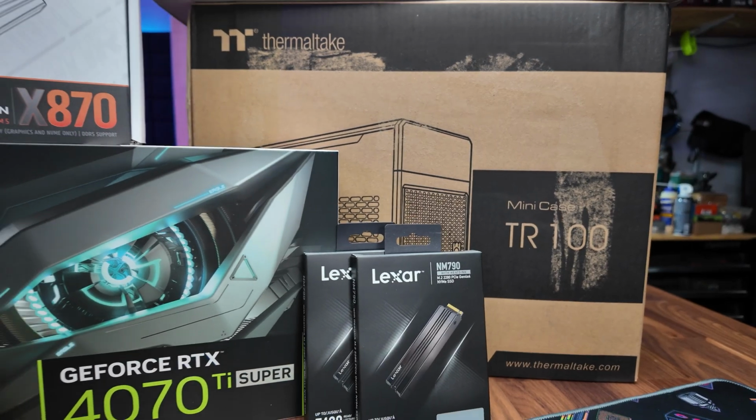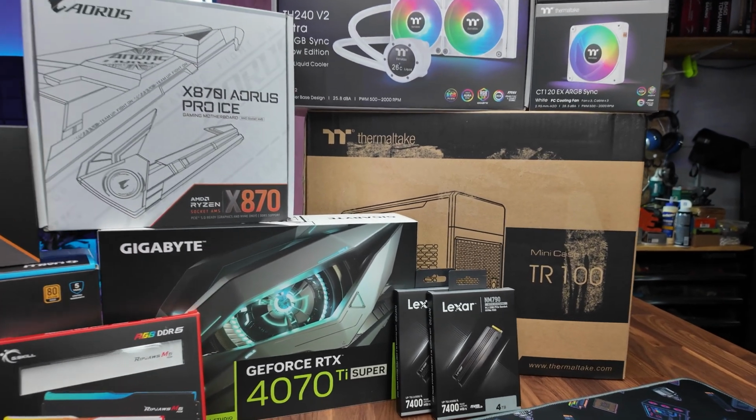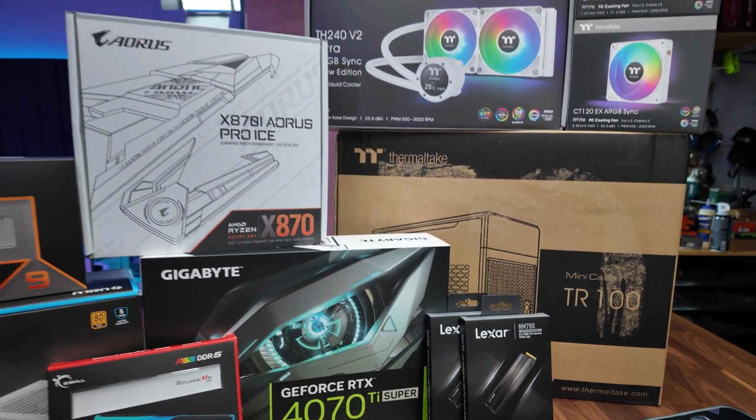And I actually asked Thermaltake directly when I was setting up this build for this case, and they said it's actually not quite ready yet. They're looking to launch very soon. I'm not going to say an exact launch date because I don't want to pin anything down right now that might be subject to change in the future.